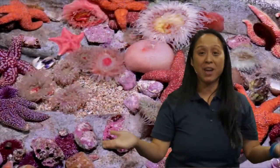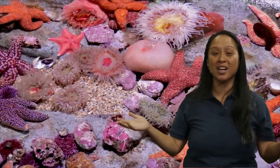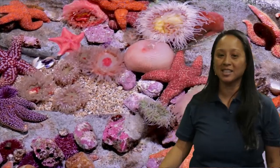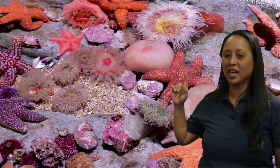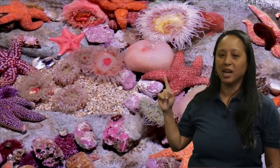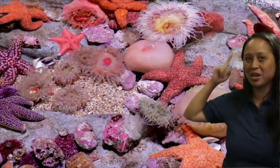Well, today we've had a great experience exploring our tide pool habitats here. I want to thank you for joining us today. We were able to check out the sea anemones and then a bunch of echinoderms, the sea stars, sea urchins, and of course, don't forget the sea cucumber up here.